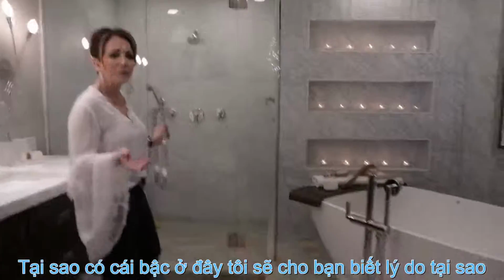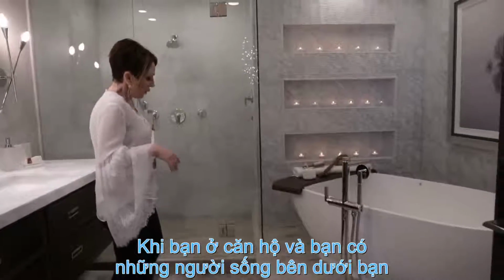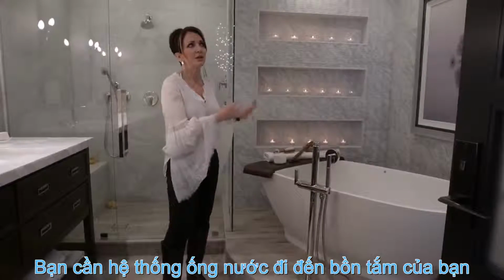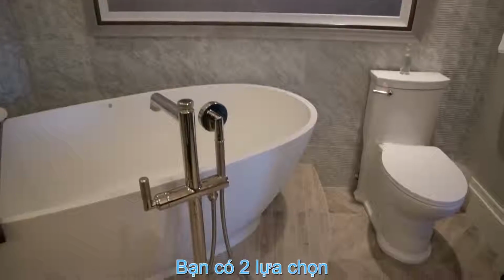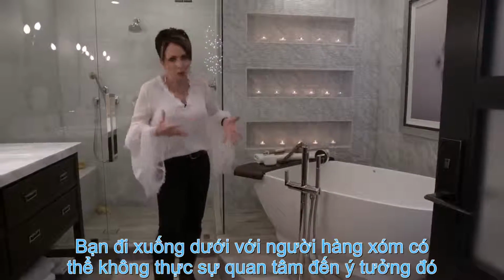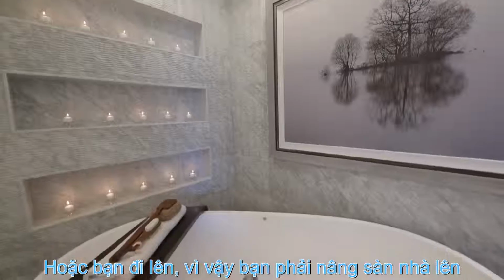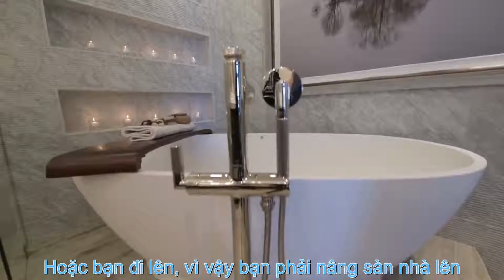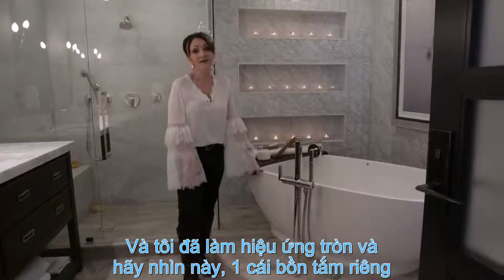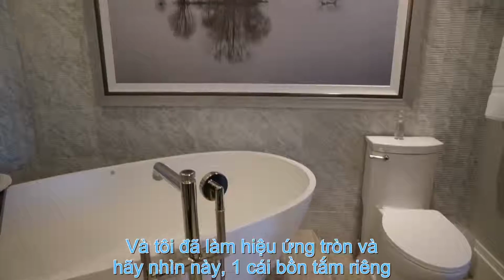Now, why is there a platform? I'll tell you why. When you're in a condo and you have people living below you, you need the plumbing to get to your tub. So you have 2 choices. You go down, which your neighbor's probably not real keen on that idea, or you go up. So you have to raise your own flooring. So I did a rounded effect, and look at this freestanding tub.